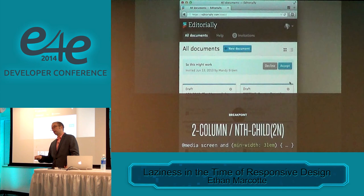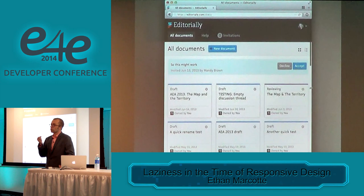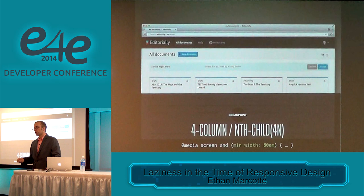And then as things get a little bit wider still, I can maybe fix the layout of the masthead when I have a little bit more room, and then move to a three column layout in the body using 3n and 3n plus 1. And so I think you can see where this is going, right? Without actually having to describe the layout in my HTML at all, I can then move to a four column layout at around 80 ems, using 4n and 4n plus 1.